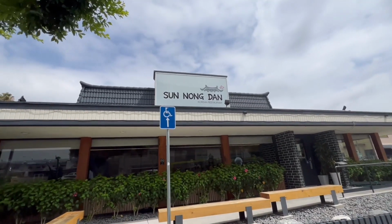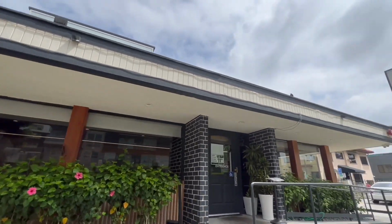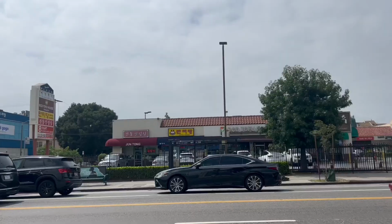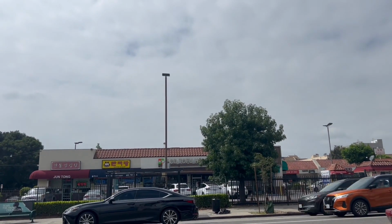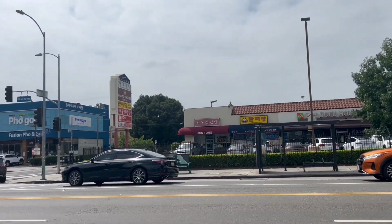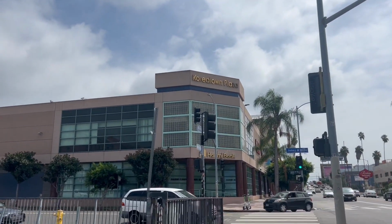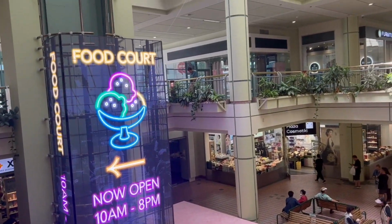So I think this is a Korean restaurant here, so we must be getting closer to Koreatown. So I can see BCD Tofu House, so someone just told us that it's a really good restaurant, so we might try that. And then there is Koreatown Plaza, PTP.